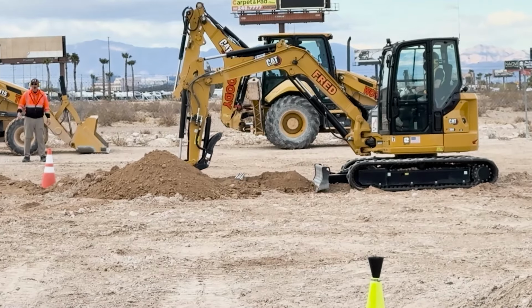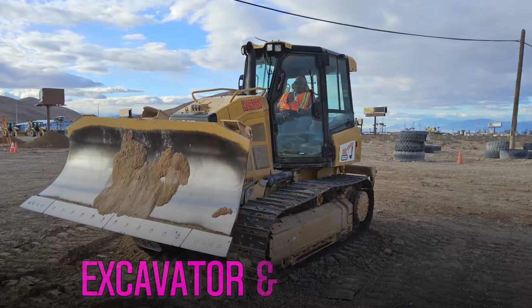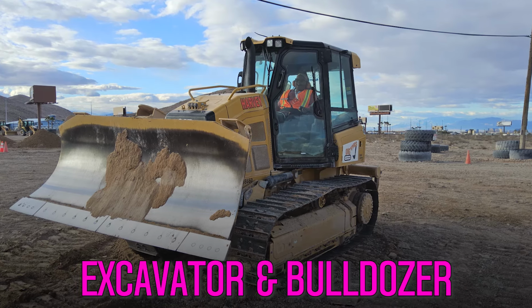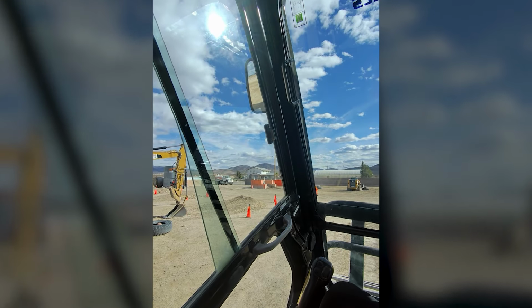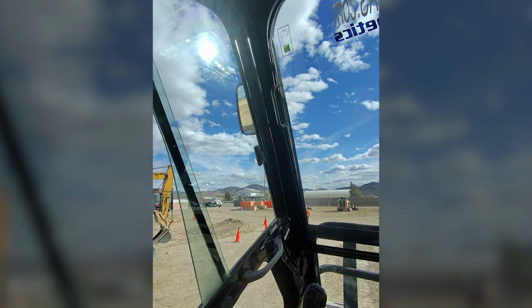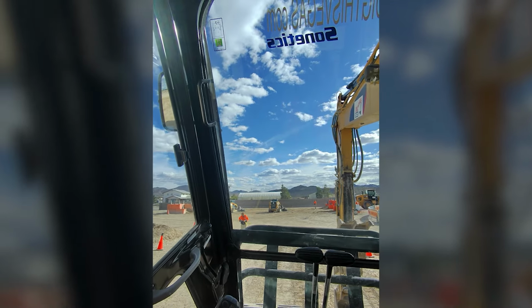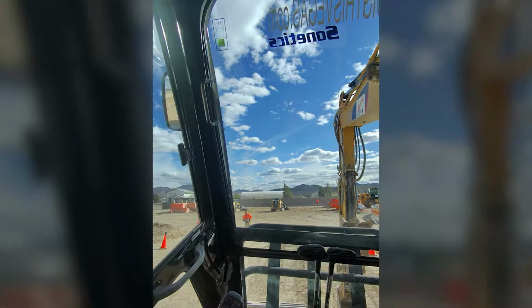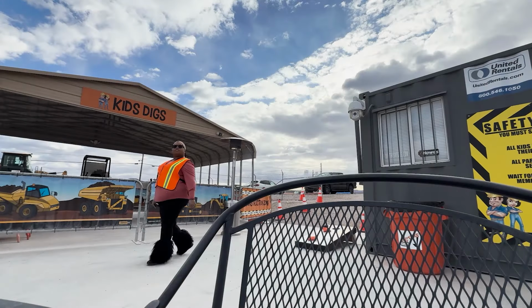Now let's go to, I don't even know the name of this machine, but I call it the Excavator and Bulldozer combo. Okay, it's like the best of both worlds in one machine. And I can say this was a lot of fun. I even got to push the dirt back into the hole. Okay, I dug it and I pushed it back in. It's called the blade, that went back down and pushed it all the way back in. I was paying attention, okay?